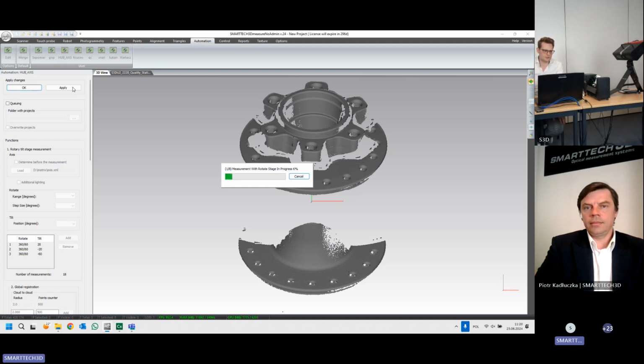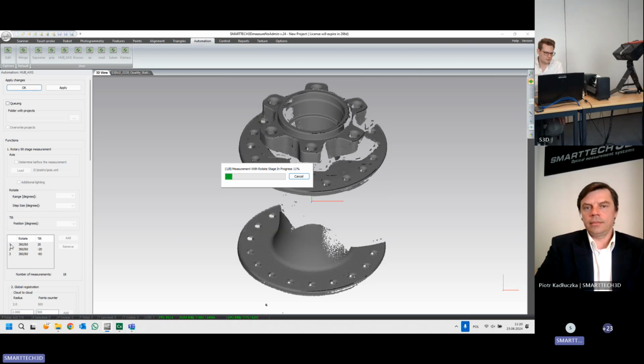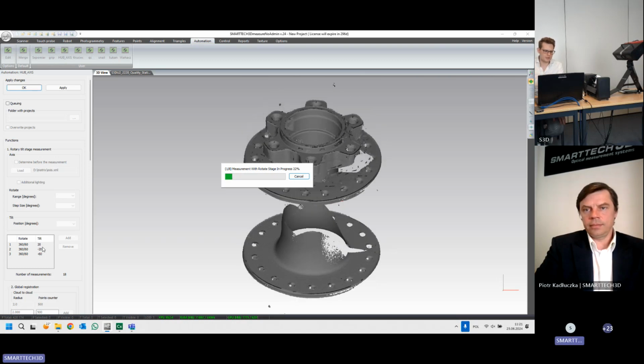So first, we are going to scan our sample. Over here in this box, you can see that we have prepared three stages of the measurement. The first one is going to be the full rotation with the step of 60 degrees and the tilt equal to 20 degrees. Then we are going to change the angle a little bit just to obtain some of the data that weren't properly visible for the detectors because of that angle. And that's why we are changing it. In the end, we are going to set the minus 60 degree tilt to get some data about the bottom part of our object.